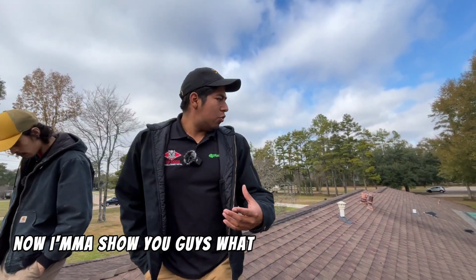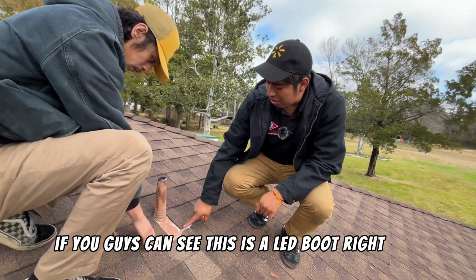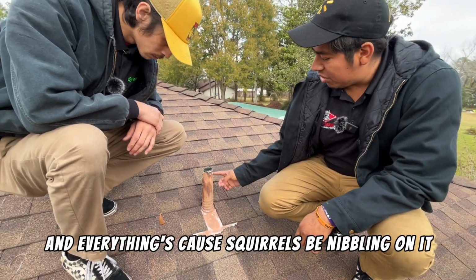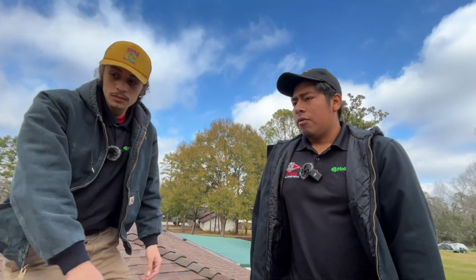Now I'm gonna show you guys what we find, things that we can tell the homeowner about the issues they're having and what the options are. If you guys can see, this is a lead boot right here. It looks like it's already all chewed up. It's because some squirrels nibble on it, and I'm pretty sure this one's already leaking too. So we're gonna take care of that once we get it done.